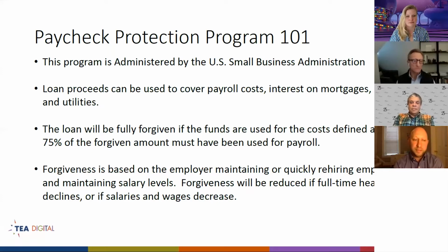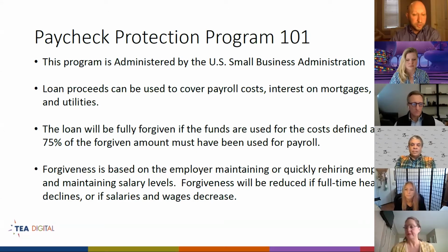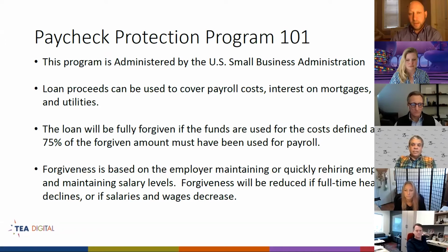Forgiveness is based on the employer maintaining or quickly rehiring employees and maintaining salary levels, and forgiveness will be reduced if full-time headcount declines or if salaries and wages decrease. So there's going to be an audit 8 weeks after you are funded, and the bank is going to want you to demonstrate that you did not terminate people and did not reduce their salaries by more than 25%. And if you can demonstrate that, then there's a good chance that your loan will be forgiven.